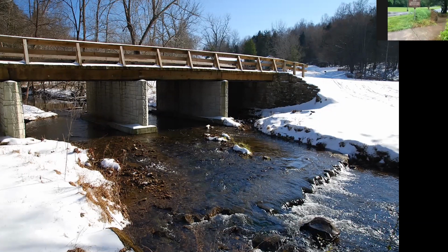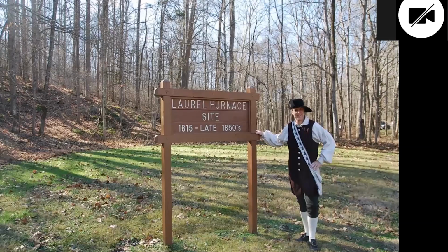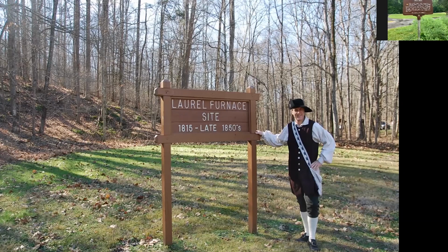And at the entrance to Church Hollow, which is just across that bridge, is the site of an iron furnace. It was called the Laurel Furnace because of the mountain laurel that grew on the bluff over the creek nearby. And Ranger Tim here is posing in his outfit from the early 1800s to show you back behind the sign there. You see the little rubble on the edge of the hill. That's where the furnace was located.